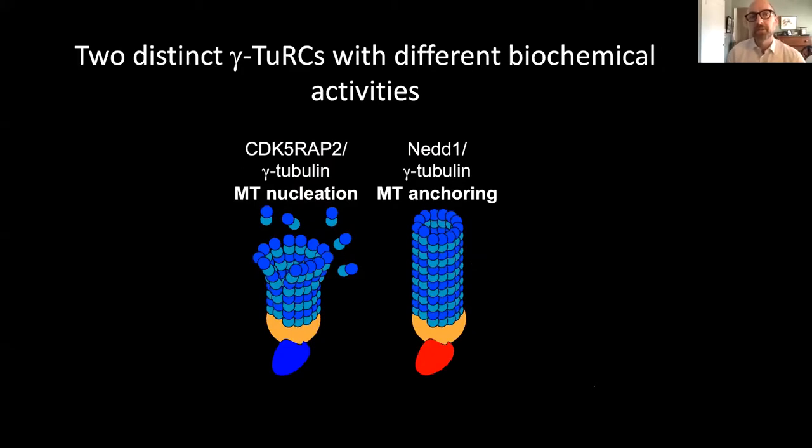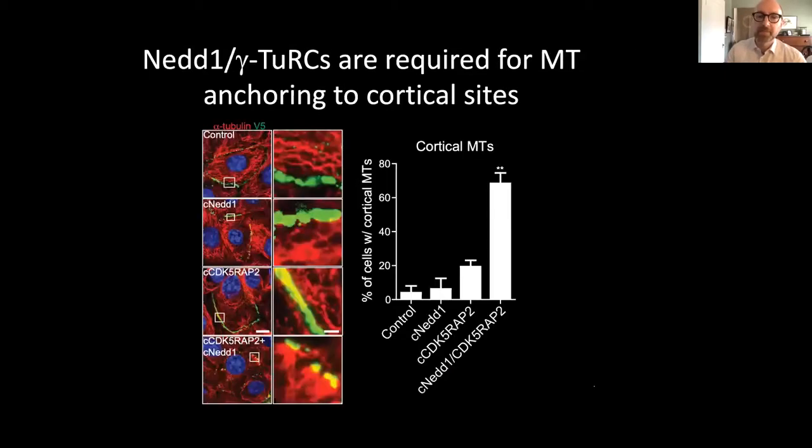And so together, this work suggested that there's really two distinct types of gamma-TURCs, both localized at the centrosome. One that's bound to CDK5-RAP2, and it's really important for microtubule nucleation. And then another one that's bound to NED1, and we're suggesting that this is a complex that has a distinct function in anchoring the microtubules to the centrosome. And that is based on the following kinds of experiments. So I'm just going to show you one example.